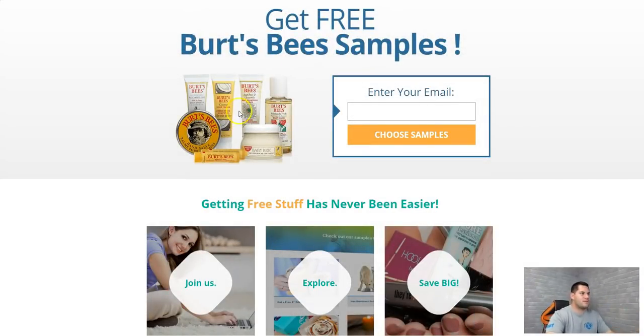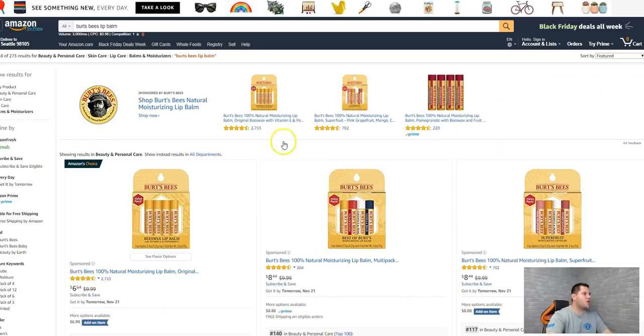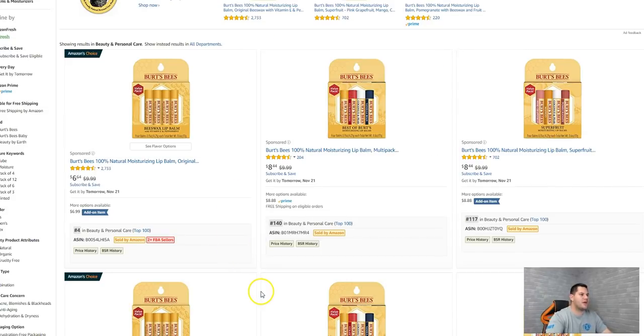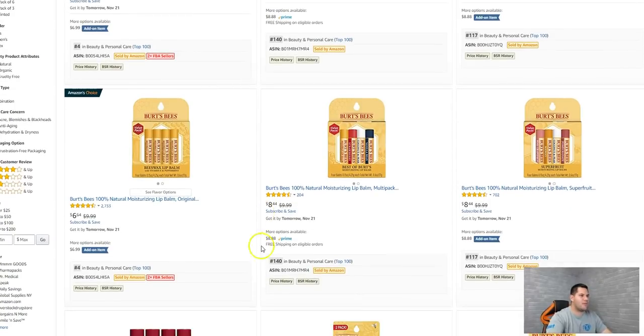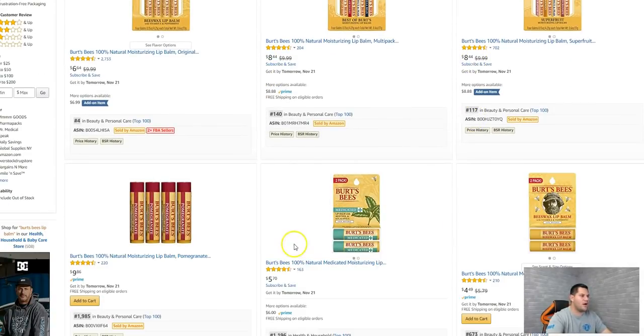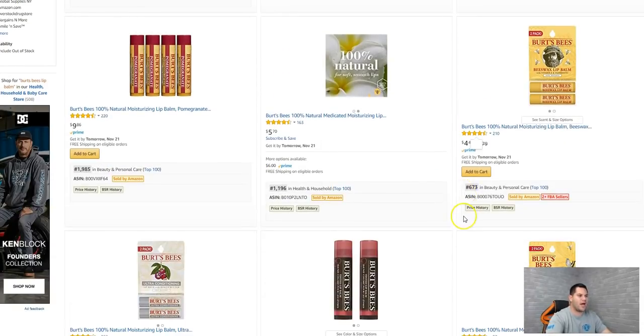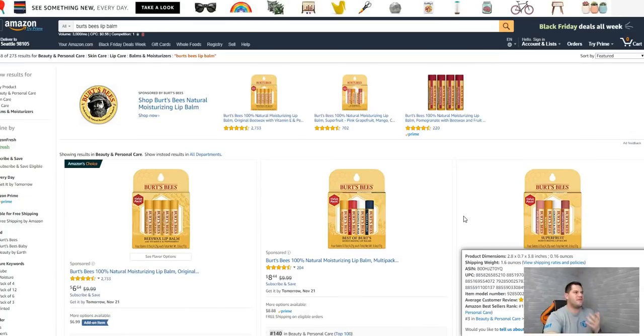So, get free Burt's Bees samples. You got the lip balm, the beeswax, coconut, the boot cream, all this stuff, okay? So I'm not going to go over that. But if you look over here on Amazon, Burt's Bees lip balm. If you look here for this one, the multi-pack, a bunch of different flavors, you can see it's selling for $8.44. You can see there's some $8.44, $8.44, $9.86 over here, $4.49. But the whole point is, this stuff is selling on Amazon.